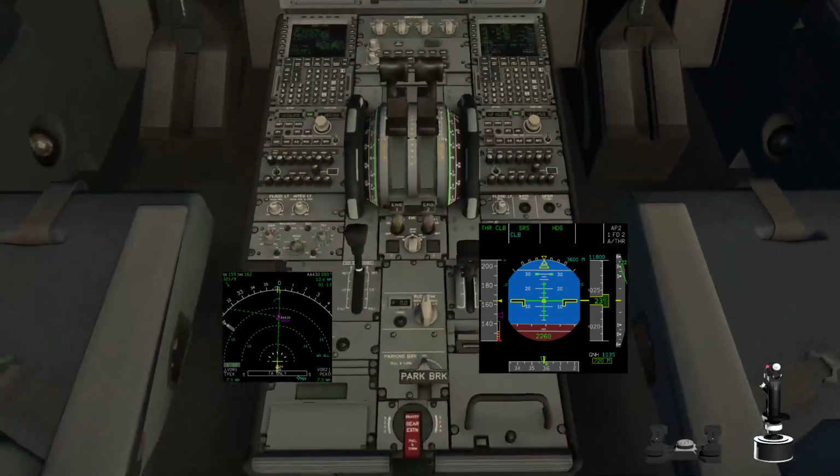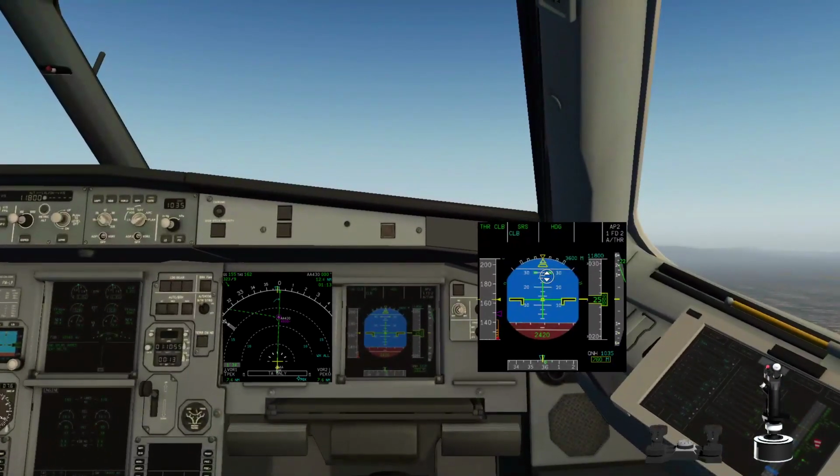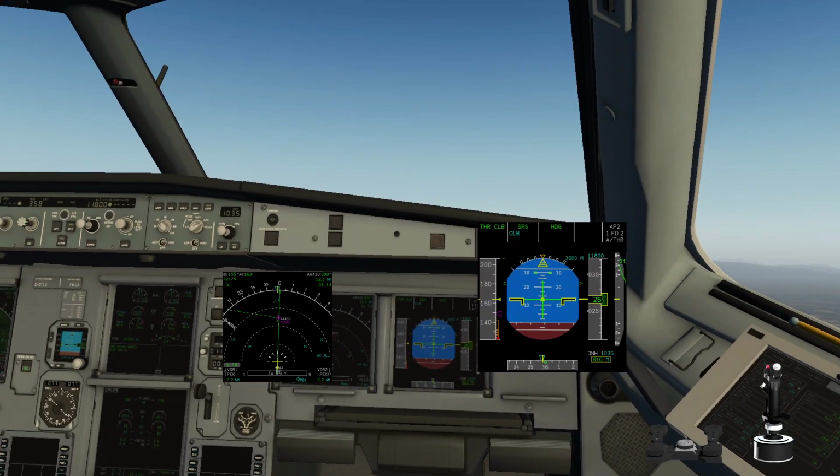3,600 meters and long, maintain long way heading. Asiana 314, hello, beginning approach radar identified, follow seat, climb to 6,000 meters, offset, you can direct to Alpha 420. Follow the seat 6,000 meters and then direct to Alpha 430, Asiana.